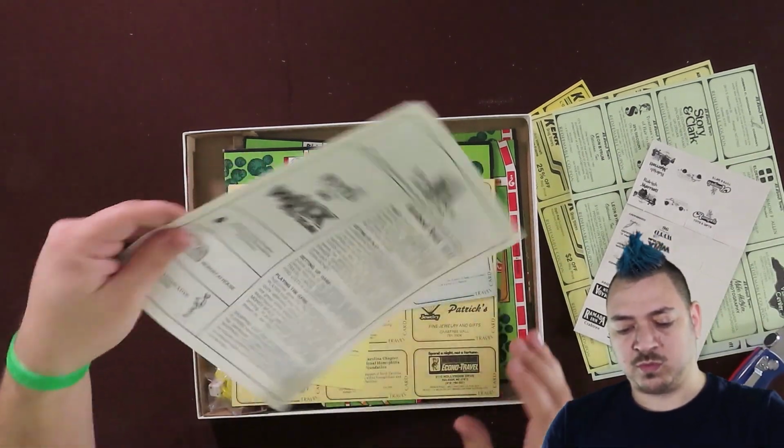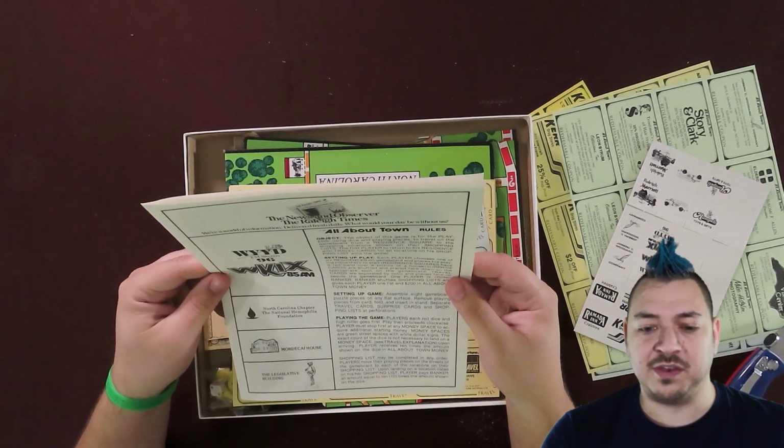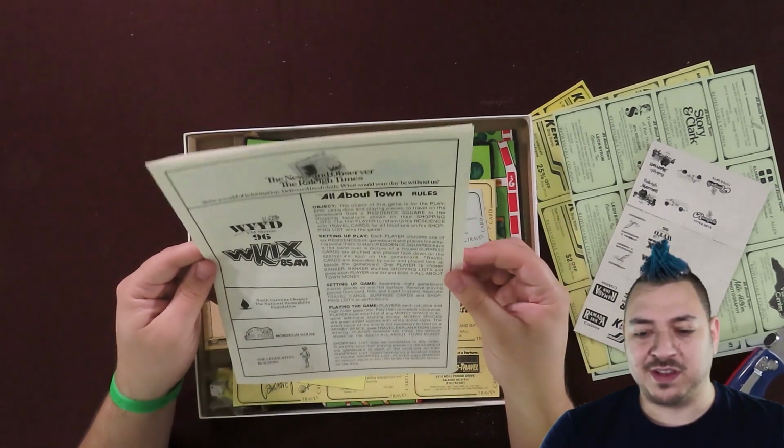We've got a rule book here. The News and Observer, the Raleigh Times. So the News and Observer, of course, is still the Raleigh newspaper. I don't know about the Raleigh Times. It may be, but I'm not sure. I don't really read a lot of the newspaper.